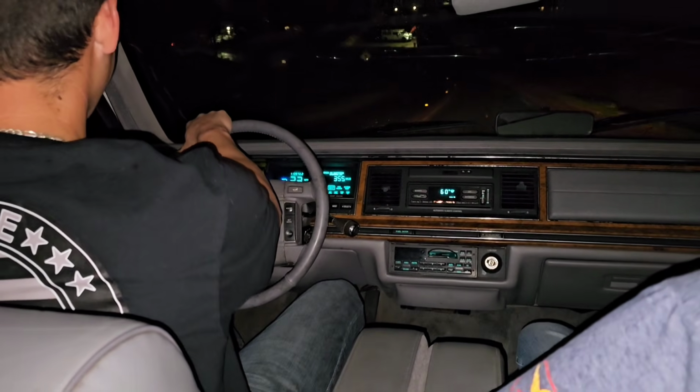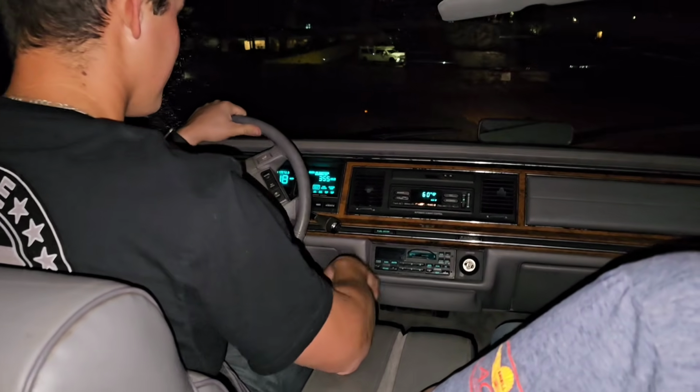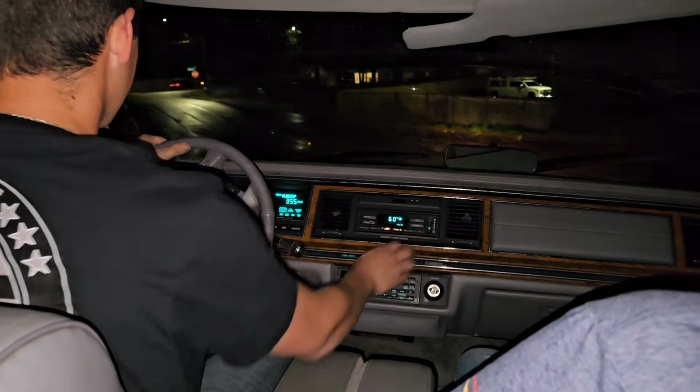It is getting hot. Yeah, the heater's full blast. You can turn the fan down, but you can't turn the temp down. We'll have to figure that out.